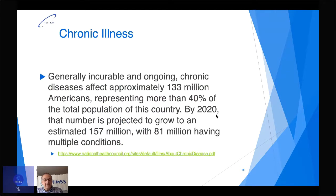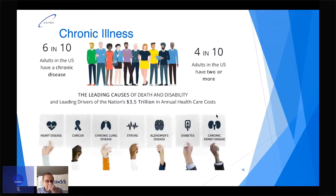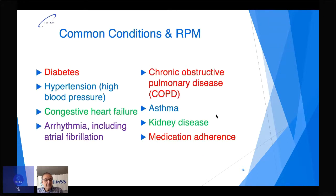So the people who could benefit from remote patient monitoring is this population of people with chronic illnesses. And this is a little bit old data, so the numbers could even be larger. But that's almost half the population has some kind of chronic disease, and many of those diseases are things that you will want to monitor. For example, heart disease, chronic lung disease, diabetes, and these are a big factor in our healthcare costs today. So high blood pressure, congestive heart failure, other heart problems, lung disease, kidney disease, and even keeping track of whether people are taking their medications the way they're supposed to.